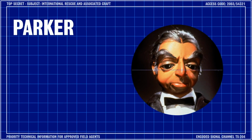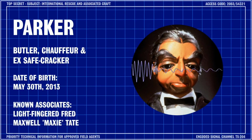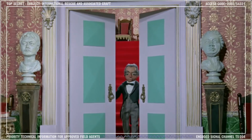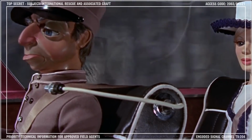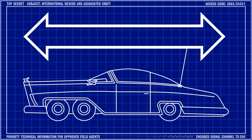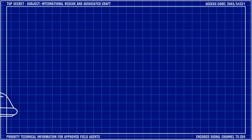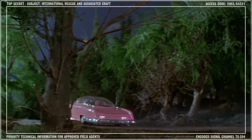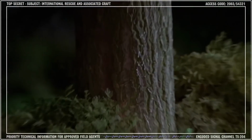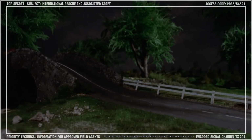Parker speaking. Brains has asked me to give you the lowdown on FAB One's classified gear, and I'm more than happy to oblige. As Lady Penelope's aide-de-camp, I'm in charge of driving this here machine, and a nifty bit of kit it is too. It's 21 feet long, big for the average motor, even in the 21st century. With my foot hard down, I've got it moving at over 200 miles an hour. Her ladyship did that once too, but that particular assignment is probably best forgotten.